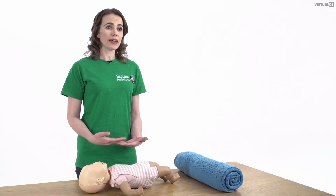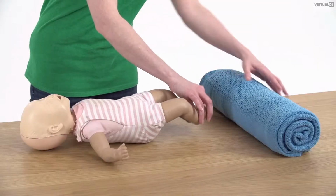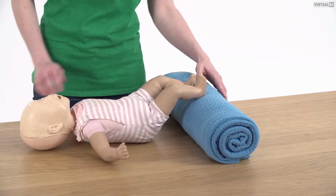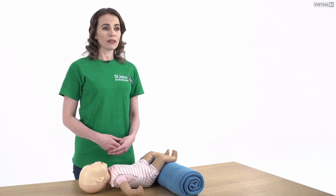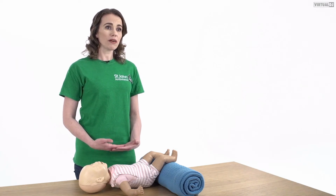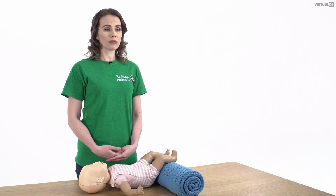Lay your baby down with their legs raised higher than their chest. Support the legs on something like a cushion or a rolled up blanket. Do not leave your baby on their own. Loosen any tight clothing around their neck, chest and waist. Keep your baby comfortable and calm, as fear or pain can make shock worse.